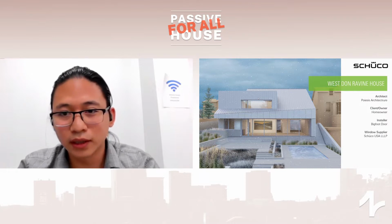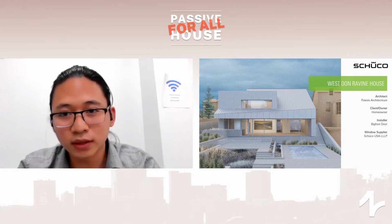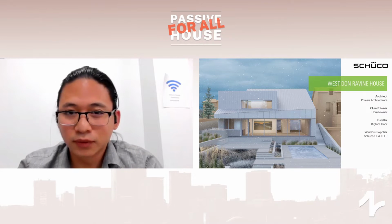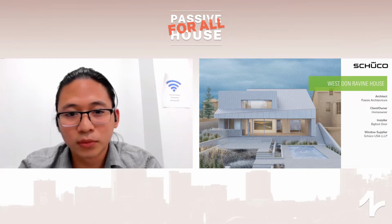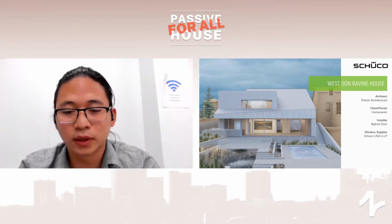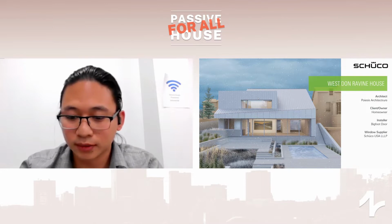So something to note with regards to Passive House is that it does not require you to use Passive House certified products. Although using Passive House certified products makes the process a lot easier, especially when it comes to making the targets that Passive House has, and verifying the performance of the products as well. So it streamlines the process and makes it a lot easier if you use Passive House certified products.